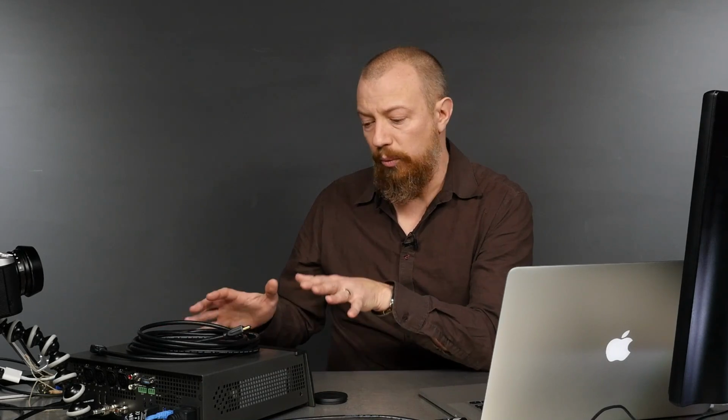You got the monitor on the front that you saw. You can do the live switching from there or just monitoring. You have a headphone port on the front for confidence monitoring. Overall, it is a really robust, really cool device.